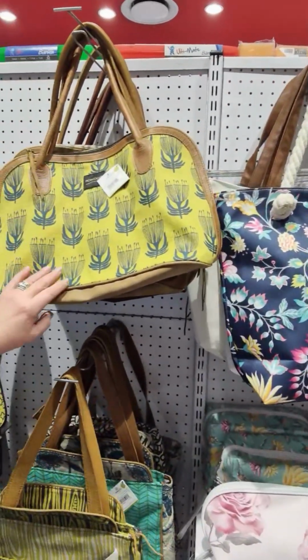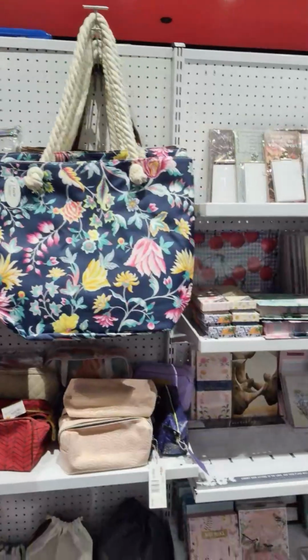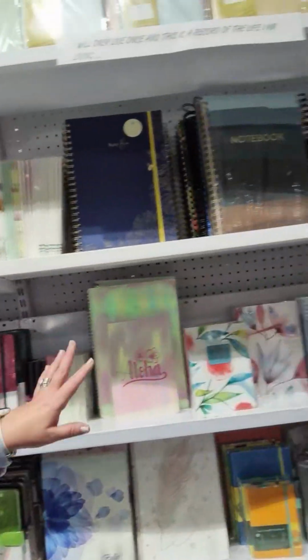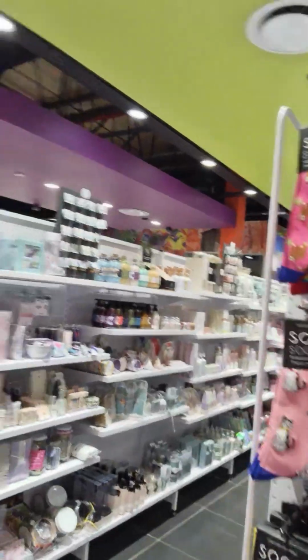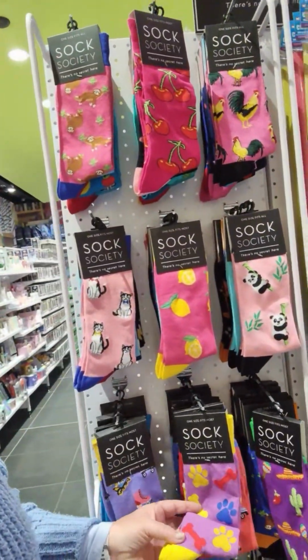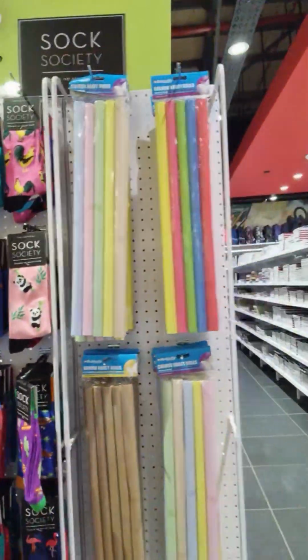These bags are beautiful. Okay, and there's some journals and planners. Like I said, this PNA here in Heidelberg have them on sale. So this is what I want to show you. There. Funky socks. Saturday, 13th of September. Buy your socks at PNA. They've got some really cool socks.